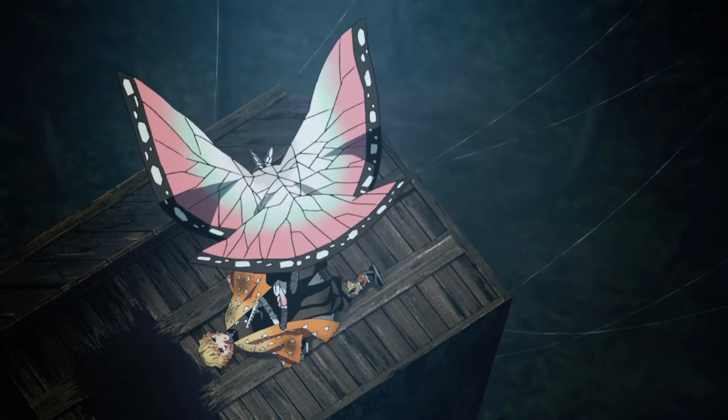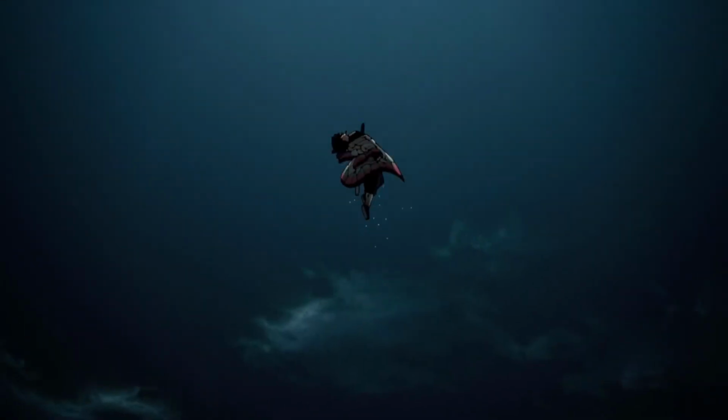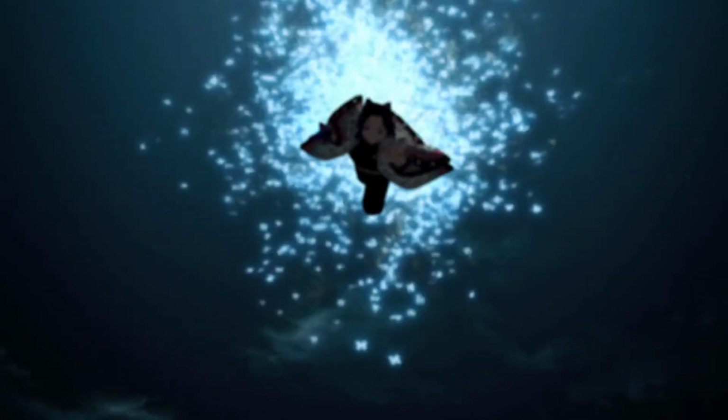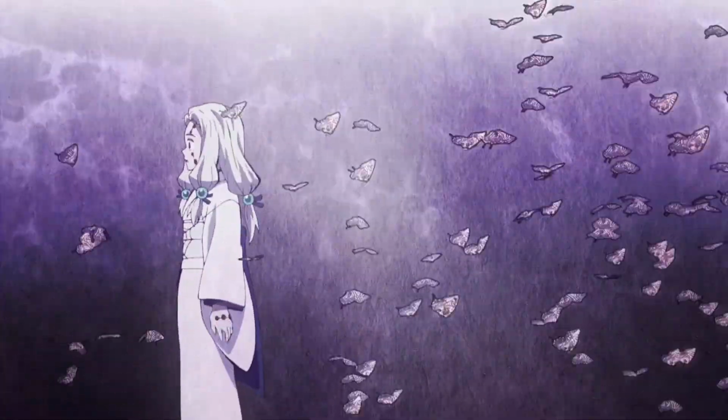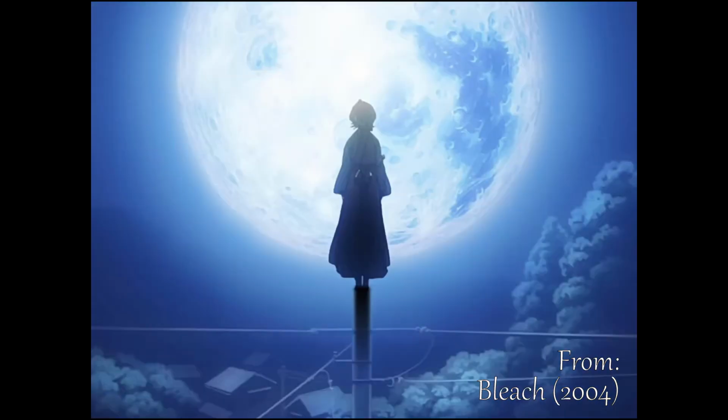In Japan, butterflies represent the season of spring, but are also associated with death, with the belief that butterflies either are the souls of the recently departed or are there to help guide them to the afterlife. This was famously depicted in the anime and manga series Bleach.